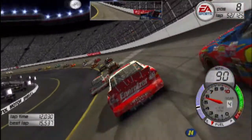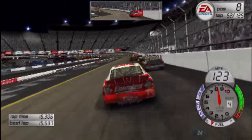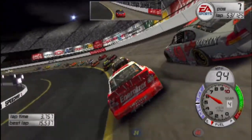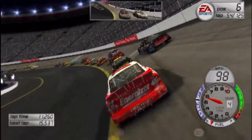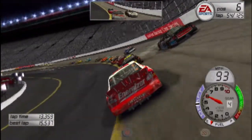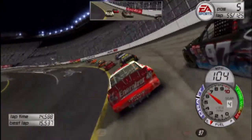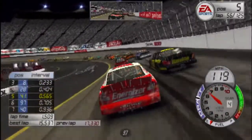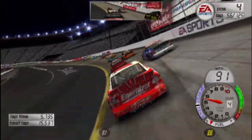Underneath the Jeff Gordon, give him the business right there. See if we can make a move on Sterling Marlin. Got the run out of the corner, underneath of him. Just like that, we're past him. Oh man, I really want to push 3 wide, but that wasn't going to be the smartest thing to do here at Bristol. Just got to be patient. Alright, got past Kurt Busch. Now we're in the top 5. Gonna work on Ricky Rudd right here for 4th.